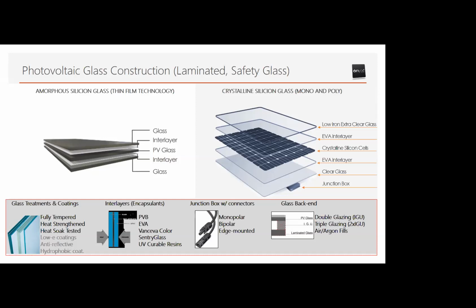Then both of them will have a junction box, which is a small piece of plastic that is needed to harvest the energy generation. We have three different types of junction boxes: monopolar, bipolar, and the one mounted on the edge. And then on the rear side of the glass, no matter if it's thin film or crystalline, we are able to have double glazing or triple glazing, filled with air or with argon. So there are many different configurations and options for customization, again depending on the client's requirements.